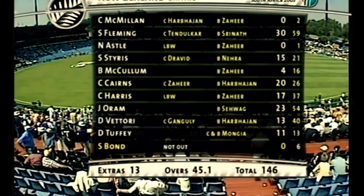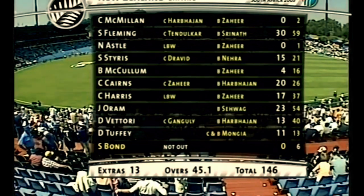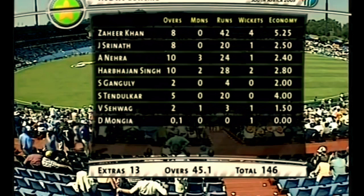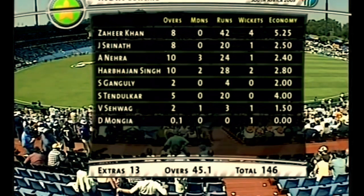Chris Cairns looked threatening for 20, but he couldn't go on, and Oram also did a pretty good job for 23, but disappointing in the end to be all out for 146. And just about everyone had a bowl for India. 8 bowlers used in total, but the man who did the damage is the man right at the top, Zahir Khan. 8 overs, 4 for 42.